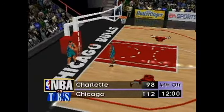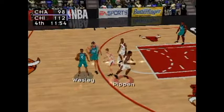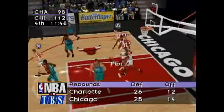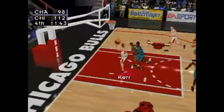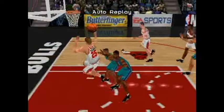Ready now for the start of the final quarter. Inbound pass to Wesley. Long pass to Phil. He squares up for the fadeaway. Pippen is through. Goes up for the lay-in. Let's check out the replay on that layup.